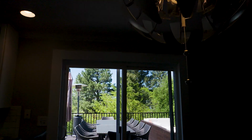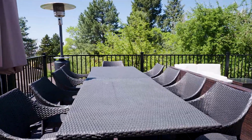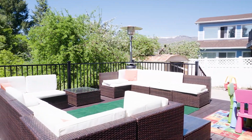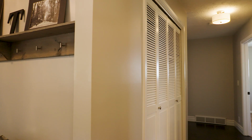I tell you, if you want to entertain and have your family over and really enjoy and bring people over, you just step onto this back patio. Take a look at this. Oh, that is almost breathtaking. It's so beautiful. You're sitting out here on your back porch, you could probably have 15 people sitting out there enjoying that backyard, and you're looking over the whole valley and those big trees.